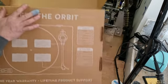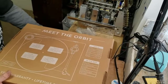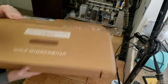So let's go ahead and open this up. This is a first for me. I haven't opened it yet. Oops, it helps if I don't have the box upside down.